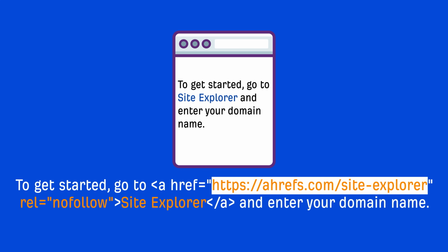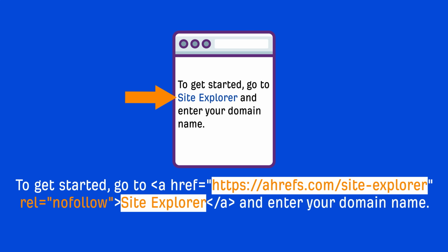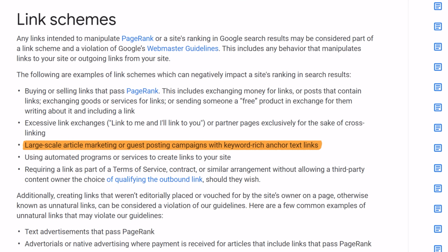The second part of a link is the anchor text. The anchor text is the clickable word, phrase, or image attached to the link. So in our example, Site Explorer is the anchor text, which is the name of our competitor analysis tool. Google uses anchor text to better understand what a page is about and what terms it should rank for. But building lots of links with keyword-rich anchors is an example of a link scheme and may result in a Google penalty as it looks unnatural.